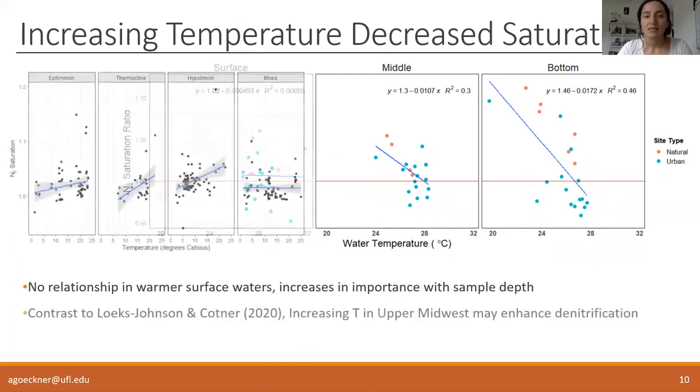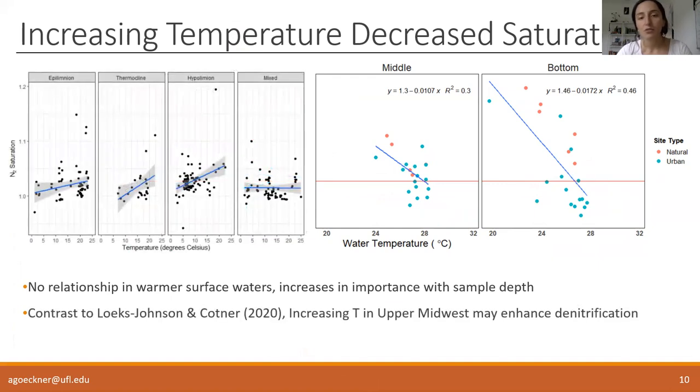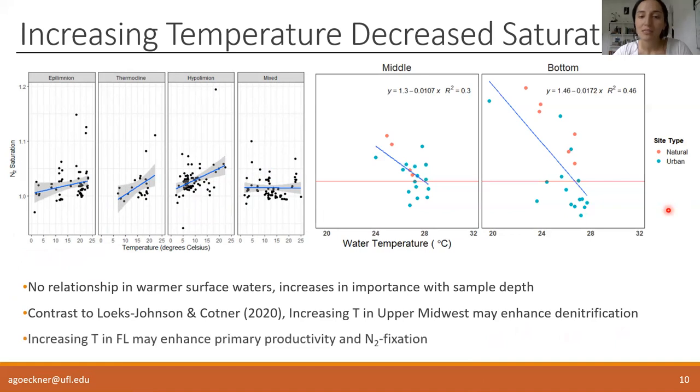And I wanted to make this comparison to the Lokes-Johnston paper, where their temperatures were lower than the temperatures we saw, but they saw increasing or positive trends in N2 saturation with increasing temperature. So it looks as though in the upper Midwest, increasing temperature enhances denitrifying activities, whereas in our subtropical sites, increasing temperature may be enhancing primary productivity and N2 fixation activities.